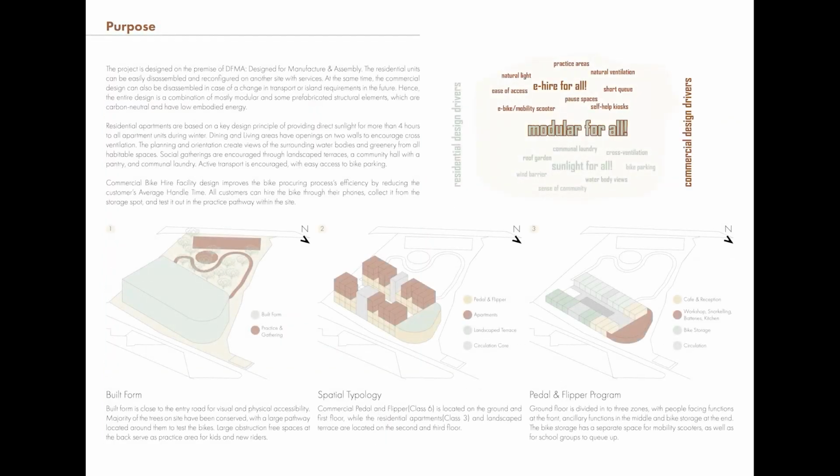The project is designed on the premise of DFMA, designed for manufacture and assembly. Both residential units and commercial bike storage can be easily disassembled and reconfigured on another site with services. Commercial bike hire facility design improves the bike procuring process's efficiency by reducing the customer's average handle time.